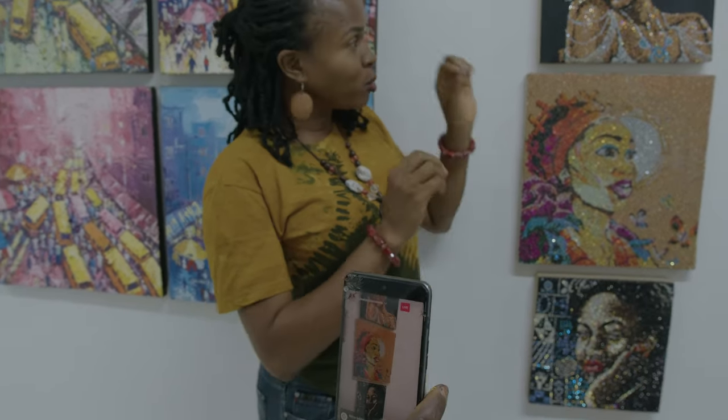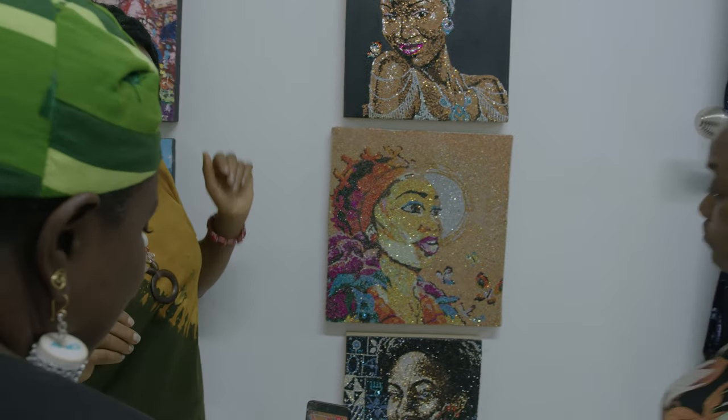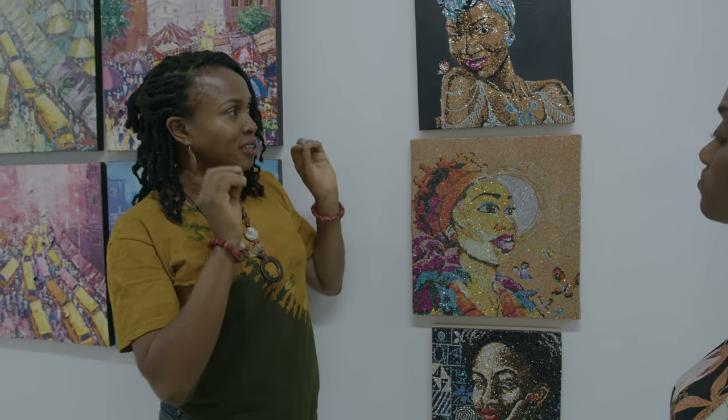Yes. So, and of course, you can see with the effect of light, you see the glittery effect. So it's really nice when it's really dark. Yes. It's just a little bit of light. With light, it can come down.